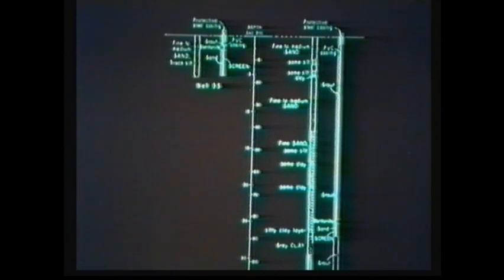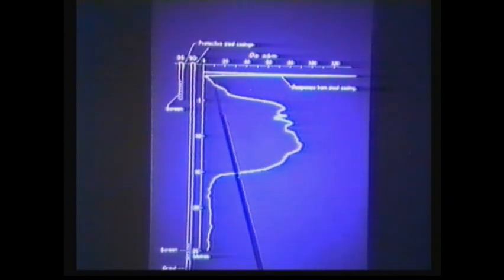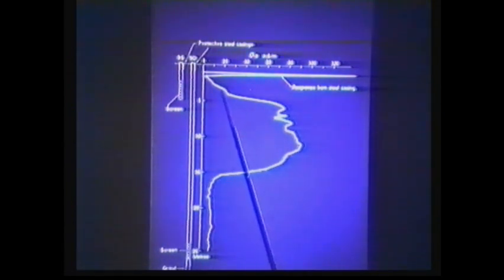And so we ran the induction log down this hole. And there's the result. Most of these holes are steel cased at the top for half a meter, a meter. So what you see here is no response, and then the device kicking as it comes out of the casing. Here's the shallow well with its screen indicated, and here's the deep well with its screen indicated. And what you see is a huge great plume in between the two wells. And they were totally ignorant of the fact that the landfill site was leaking out in this direction.